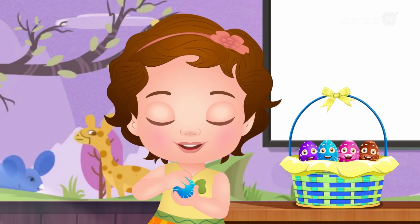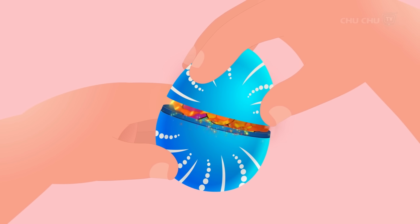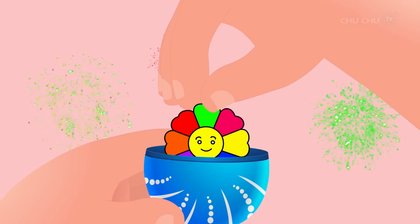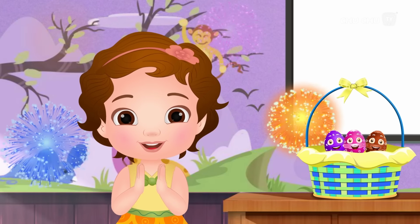Let's open this egg. Open. Surprise! Hooray! It's a pretty smiling flower. Yay!